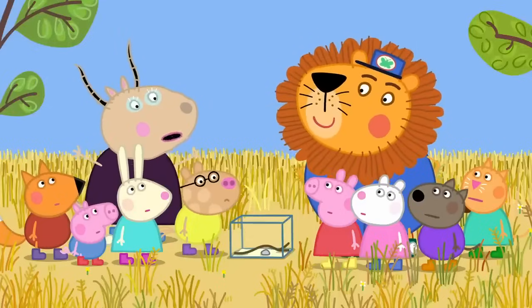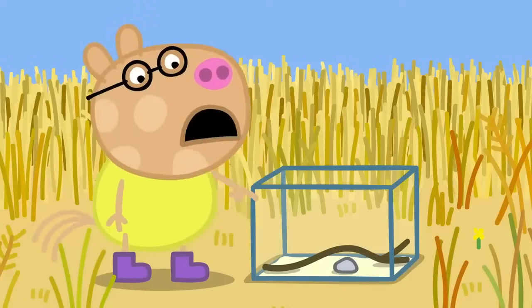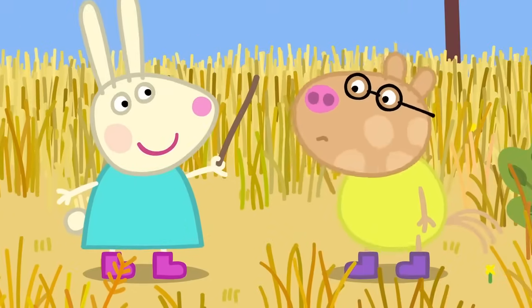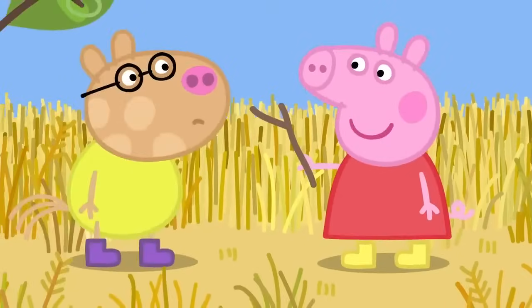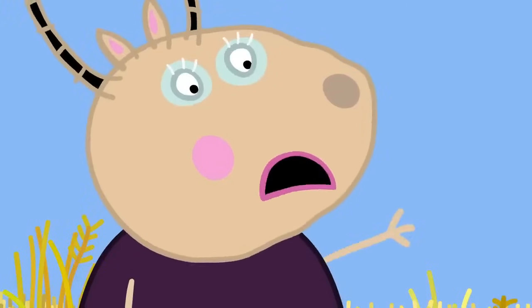Yes, everyone look for Stephen. Remember, Stephen looks like a stick. Is this him? No. Is this him? No. Is this him? No. Oh dear, Stephen is lost in the wild.